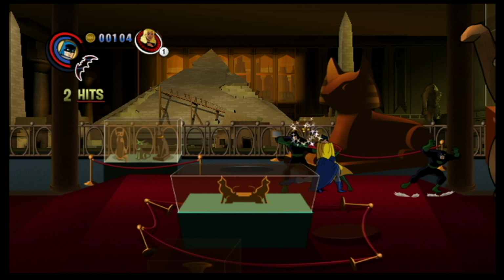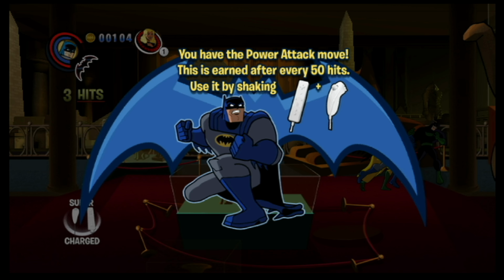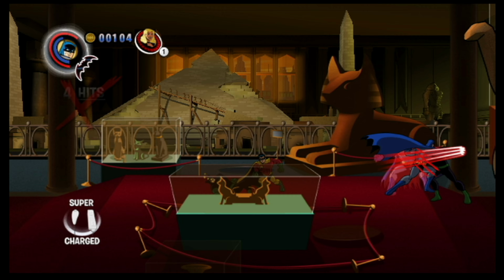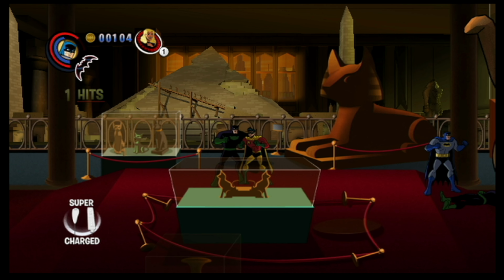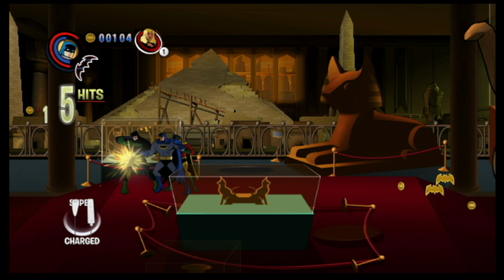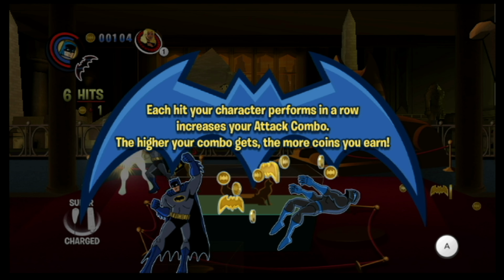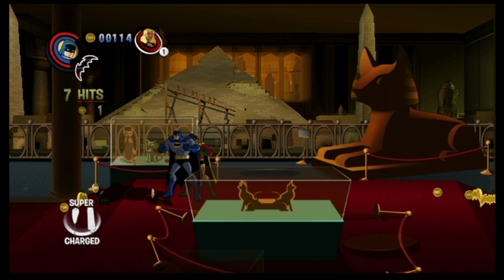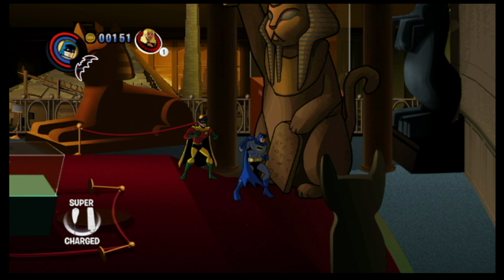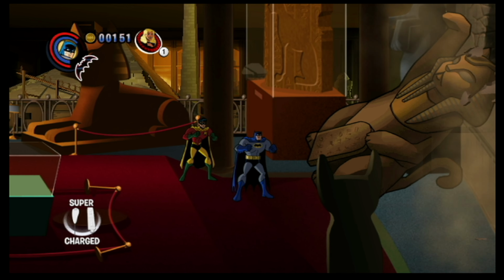So pretty cool. Plus, you have a partner that you can pick. For instance, you can pick Black Canary in the first level, and once you get your meter built up, you can use that special character to help clear out the enemies that you're fighting on screen. So really, really cool game. Highly recommend it. Let's see what this is going for.